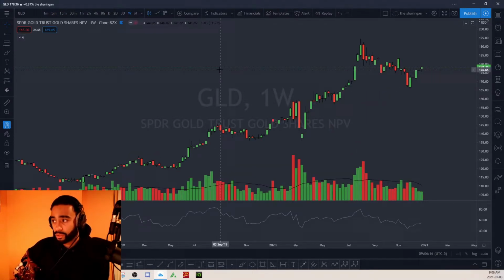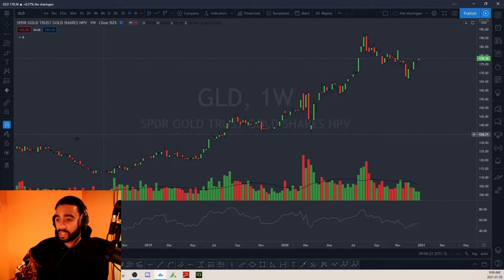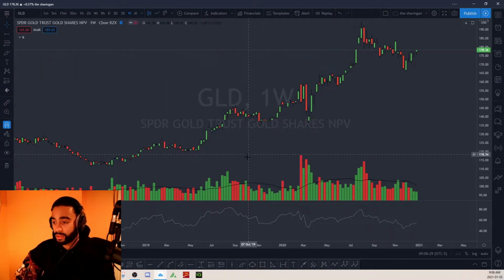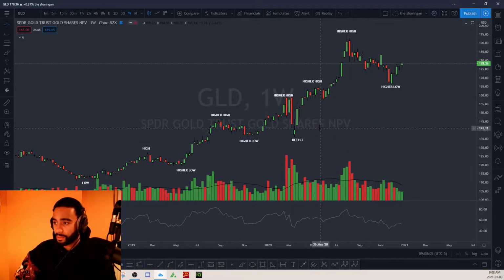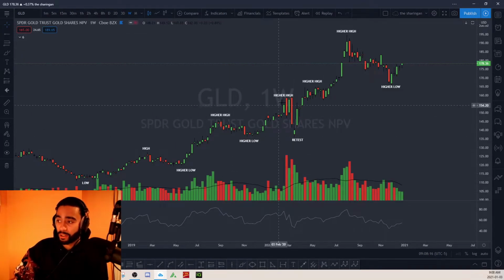So in general, we have a nice uptrend, and it's been uptrending. This is the weekly time frame since 2018, and it's made strong highs, higher highs and higher lows. So we have a beautiful uptrending stock here. Maybe not the most volatile, but it's a nice uptrending stock, right? And now we see it's making higher highs, higher lows.